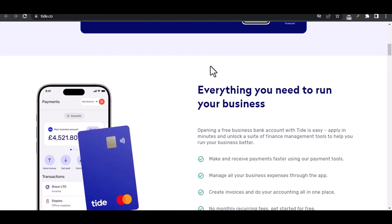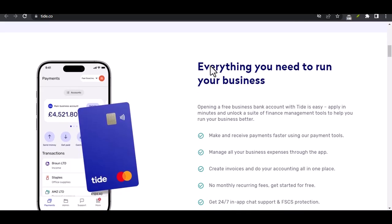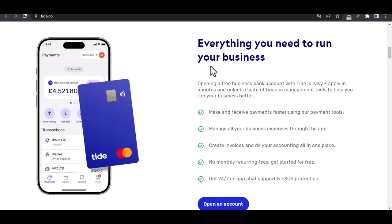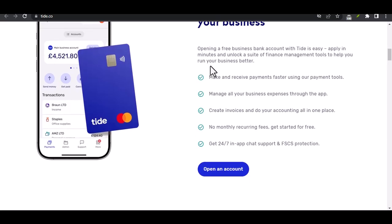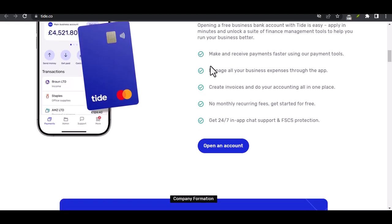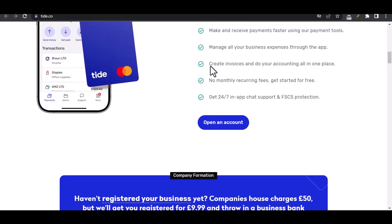Identity: your name is a key identifier. If it's incorrect, it can lead to confusion and potential issues. Privacy: in today's digital age, privacy is a major concern. Having your correct name ensures that your financial information is associated with the right person. Convenience: incorrect names can make it difficult to manage your finances efficiently.